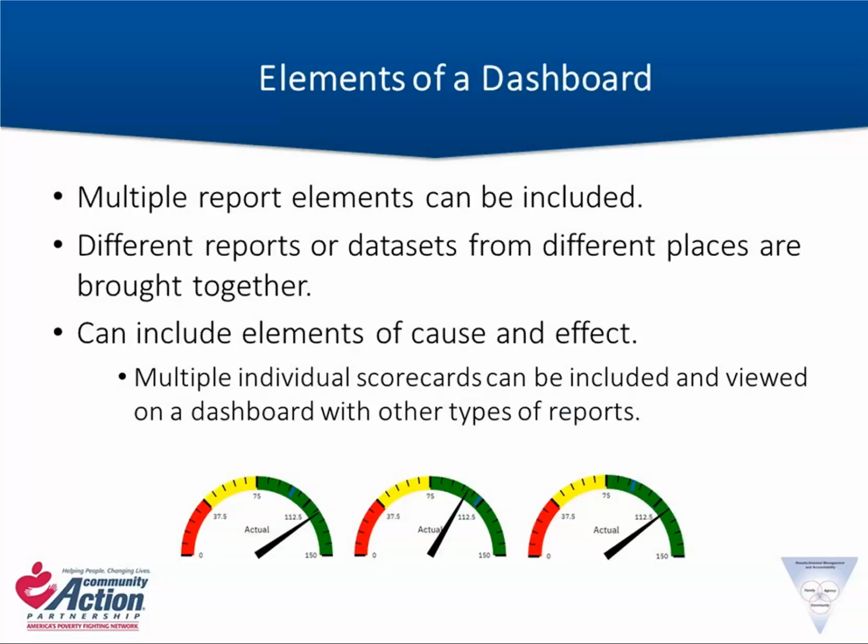This is where you bring together different elements and you compare them. You can bring together the idea that different sets of databases and different places from your agency can put data together into this dashboard. And so it can also talk about cause and effect. If there are relationships that are dependent on each other, you can show that in a dashboard. And one of the things that you can do is you can actually take scorecards from different programs and bring them together and include them on a dashboard.